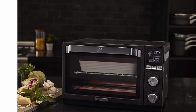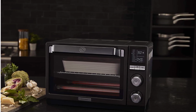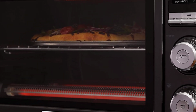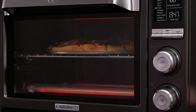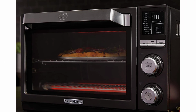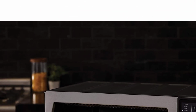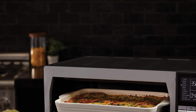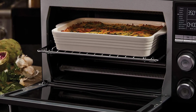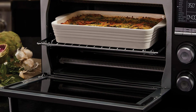The convection setting is much quieter than other models, which is nice if you're looking for a model that's not super loud. That said, this oven is powerful. Its quartz heating element delivers approximately 40% more even heat when compared to conventional tube heating elements. The controls are also very intuitive, and this model has auto shut-off features for extra protection. With a 5-quart capacity and 11 preset functions, you can quickly cook for a crowd and have cake for dessert.